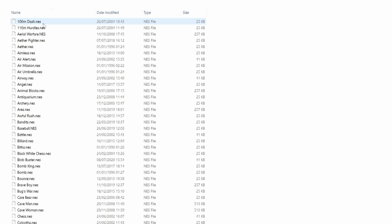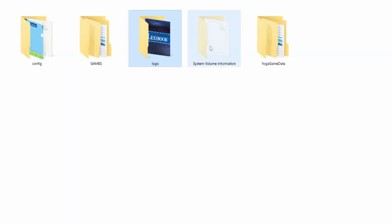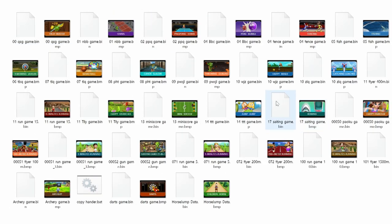The SD card contains, well, what you'd expect, a load of NES ROMs, with the latest dated September 2020, interestingly, so this is very clearly an updated for 2020 model, shall we say. A load of graphics for the menus are also here, and a load of binary program files. So, that's interesting. In fact, this whole thing is interesting. More interesting than it started off as.